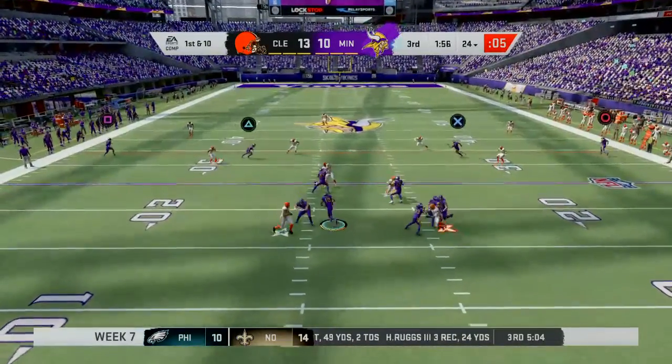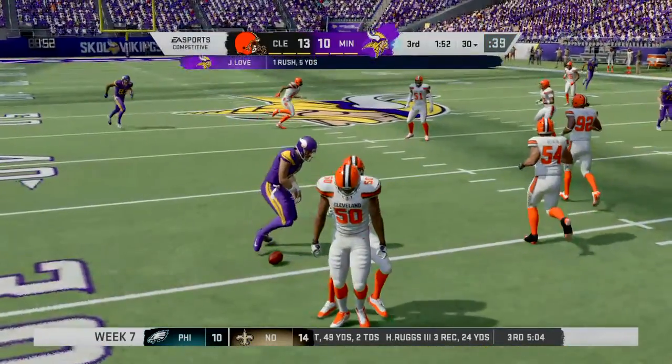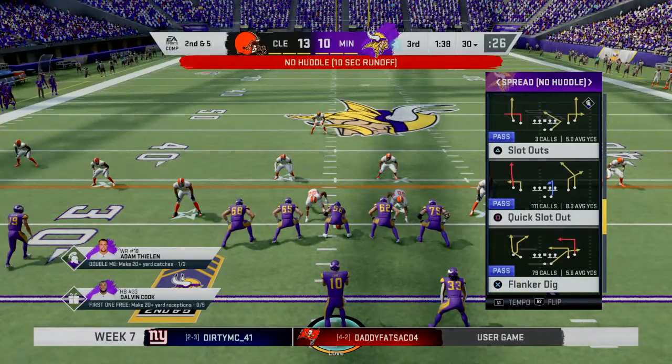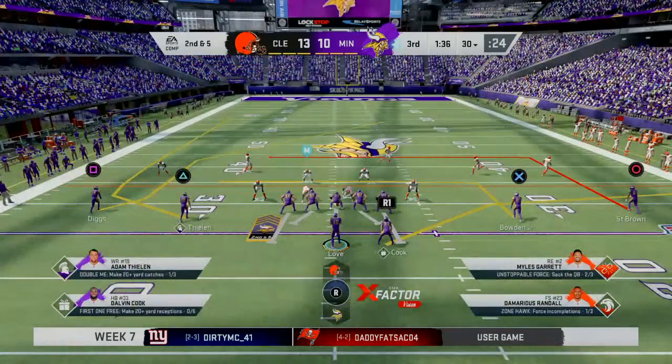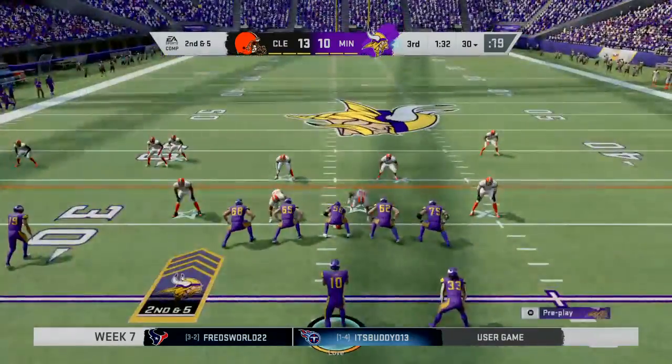Ready. On first and 10, Love being chased out left. He'll get 5 out of the scramble. It's second down, ball on the 30. They'll come up with a 2nd and 5. A gain of 5 brings up 2nd and 5 at the 30-yard line.